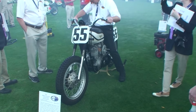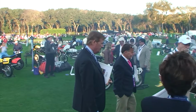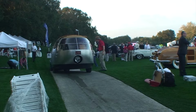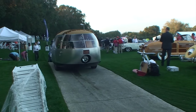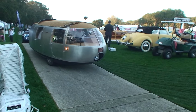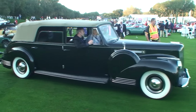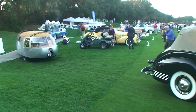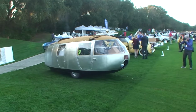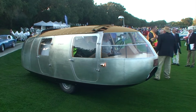Stanguilini. Judging the motorcycles now. Here's Danny Sullivan. He's one of the judges. And another one of the Town and Countries. Now here's that Dymaxion, which is the Buckminster Fuller. It's a reproduction, but still, it's nice. Now here's contrast from a Packard to the Dymaxion. Now note the sunroof. Notice the top pulled back. Dymaxion, fantastic car.